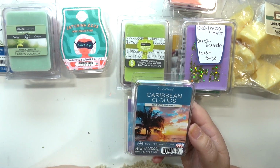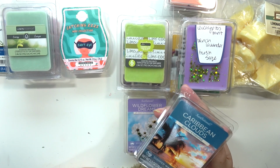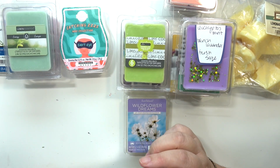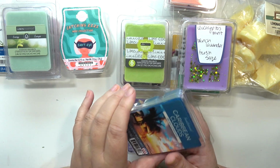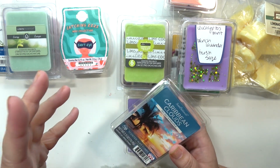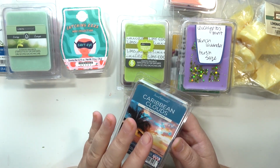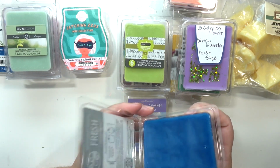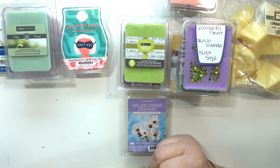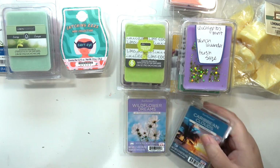Sensational's Caribbean Clouds, Sea Salt, and Pineapple. I don't smell the pineapple in this. This just smells like delicious, salty sea air, and kind of like a generic fruity beachy scent. But it smells really good. I am hoping that when I warm it, the pineapple doesn't emerge, because I'm hoping that it smells exactly like it does on cold. I don't smell the pineapple at all, and it smells amazing. So I'm excited about that.